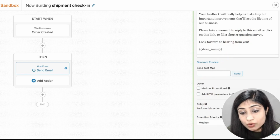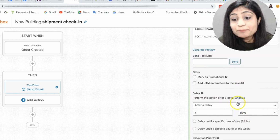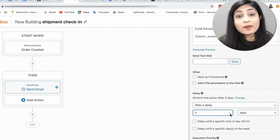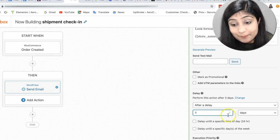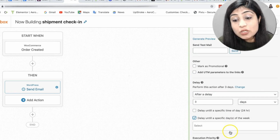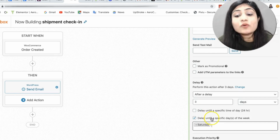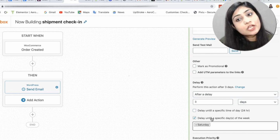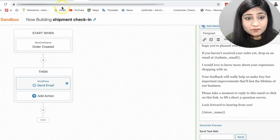And next, what you have to do is set a delay here. So here's how you can set the delay. Now we've set this to 5 days. You could set it to 3 days or whatever you like, but remember, this is after the order has been delivered. So even 2 or 3 days works well. You could also delay it until a specific day of the week. So maybe, well, you want that it shouldn't go until Saturday. It should go on a Saturday or a Sunday, because, well, people tend to have more time and they're generally more receptive to emails like these. So go ahead and you can do that as well. So a really simple automation, but a quite effective one.